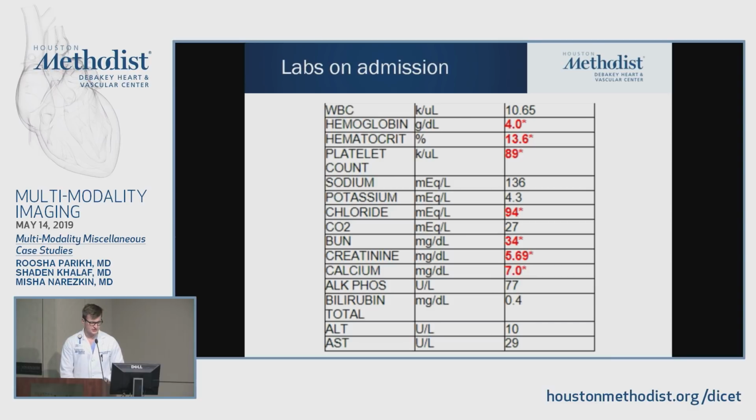So his labs on admission were notable for profound anemia, hemoglobin at 4. Other than that, his white blood cells were just borderline elevated. And remember, he's an end-stage renal disease patient, so his electrolyte disturbances are sort of chronic for him.